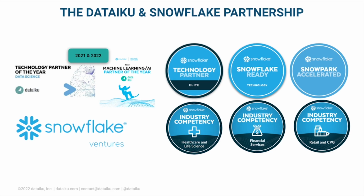Okay, so a quick note on the Dataiku and Snowflake partnership. Dataiku was named Snowflake's Data Science and Machine Learning Partner of the Year the past 2 years in a row, 2021 and 2022. The reason for this is that these two technologies combined make up the best-in-breed solution for data science, for organizations to start making more data-driven decisions, for organizations that want to develop more AI applications, all while democratizing all of these things to their entire workforce and adding governance and centralization and process to all of it. Dataiku's gotten a number of competencies and certifications from Snowflake, all of these things right here, including a few industry competencies across healthcare and life science, financial services and retail and CPG.